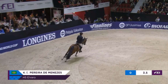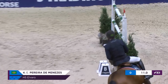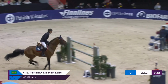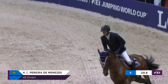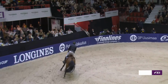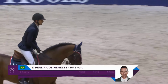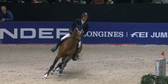35.16, Gerrit Nieberg for Germany in the lead. Goes inside, which you need to do. Well judged. Oh, well, he had to take the risk. It's going to be a very quick time indeed. But he has had that one fence down. 35.27. He would have actually just gone into second place, just a tenth of a second behind the time set by Gerrit Nieberg, but he goes into third with the 4 faults. So 4 faults, 35.27 for Brazil. Eduardo Pereira de Menezes with H5 Ilvaro.